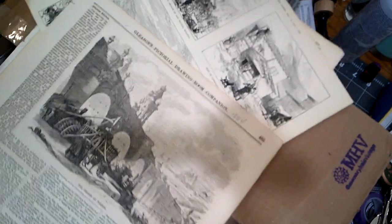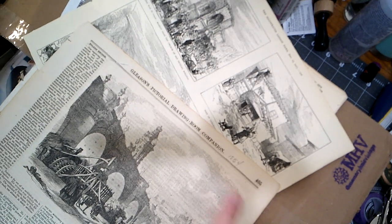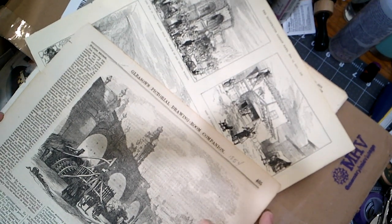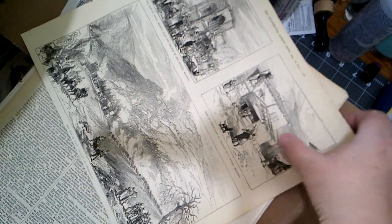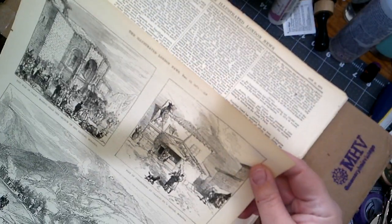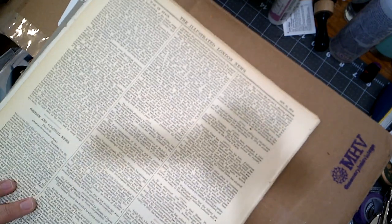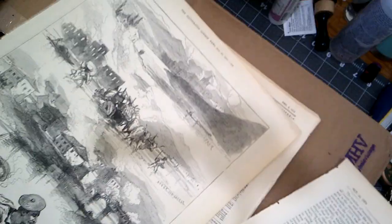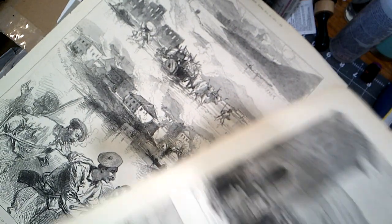From Gleason's Pictorial Drawing Room Companion. 1854? Are you kidding me? This is insane. This is insane. 1871, the Illustrated London News. More Illustrated London News from 1874. Oh, my Lanta. Civil War in Spain.